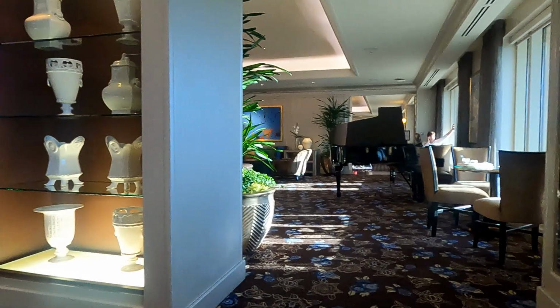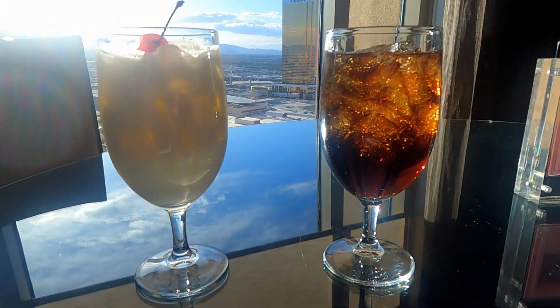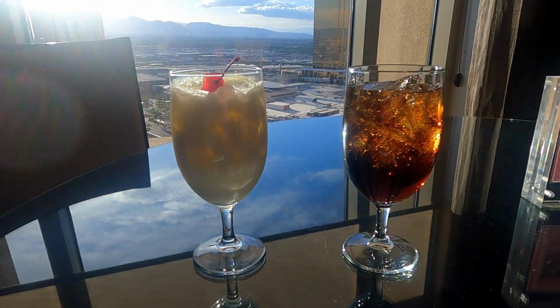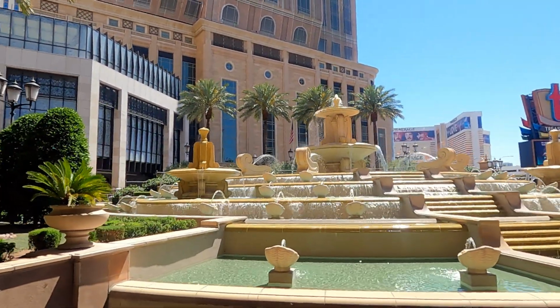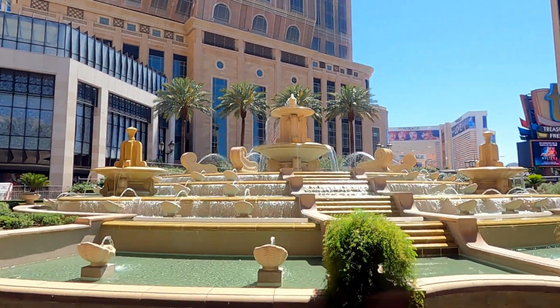You can come down here and hang out in the lounge, watch some sports, watch some news, what have you. Here's some of the drinks, pina colada and a rum and coke for us at this particular time. Again, a beautiful view. But that is the Prestige Lounge. It's kind of icing on the cake for a luxury experience.